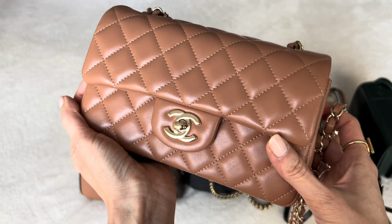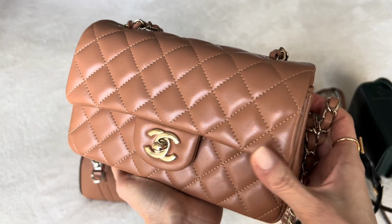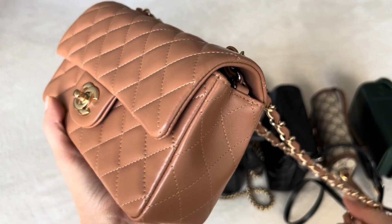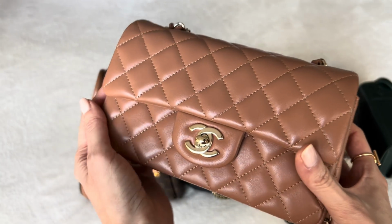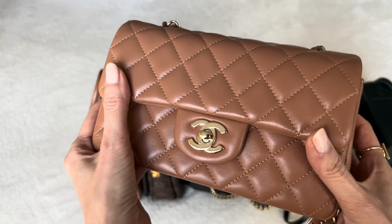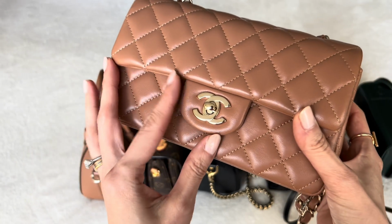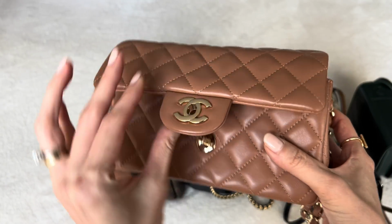So I reached out to my sales associate. She was like, this is going to be impossible to get. I walked into Bergdorf's instead, where I don't usually shop, and I was like, any chance that you will get this caramel in the mini? And she said, yeah, you're the first to ask. And she put my name on the list, and you guys know the whole story if you watched that video.